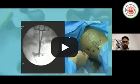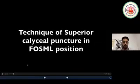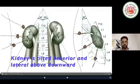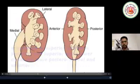Now we will demonstrate the technique of superior calyceal puncture in supine position. Anatomically, kidneys are treated. I'll just skip this part and come to the main part. So this is the superior calyceal stone. I'll just pause it here.